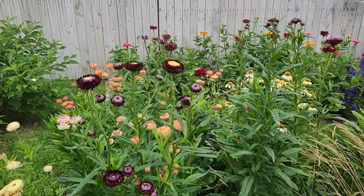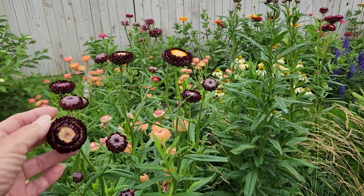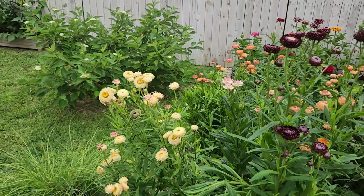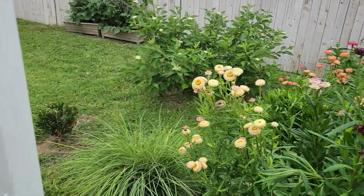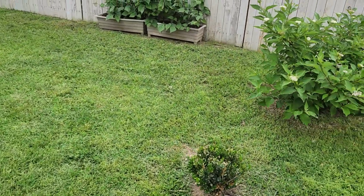And then I have the dark purple. And I love all of them. They make great dried flowers. They feel dry already, but that's just their nature.